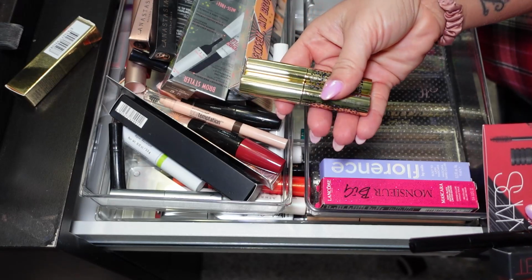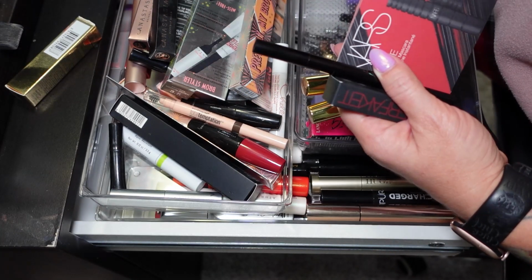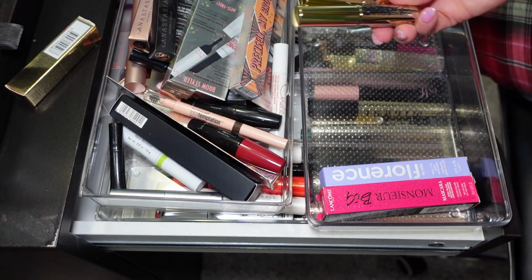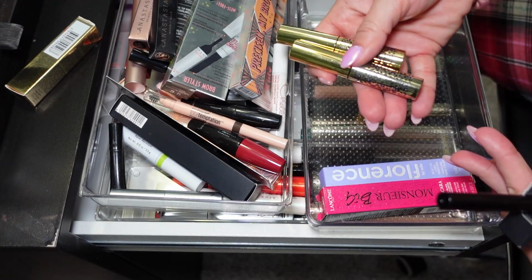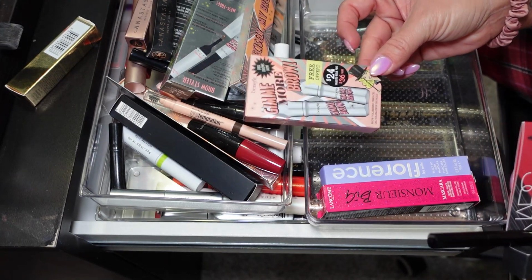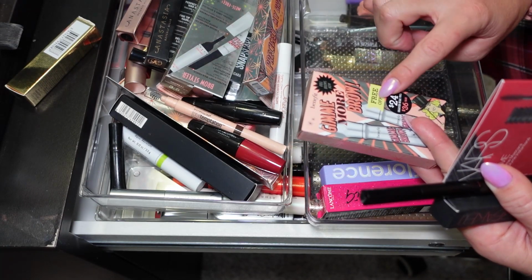Apparently I've got a lot of the Tarte man-eaters, which are really good, but I think I already have one that I just used up. So I'm going to pass these on to friends because I like it, but there's so many mascaras coming out right now. The Gimme More Brow, I love these just to flick through my eyebrows and be out the door. I have another one.